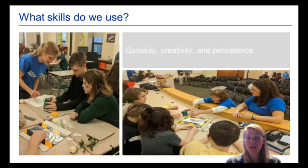So what skills do we use? Curiosity, creativity, and persistence. Persistence is a key item. Don't ever give up. Rarely do I ever get it right the first time. It's that persistence in trying again, over and over again, until you achieve what you set out to achieve. And that continuous drive will help make you become successful and help solve complex problems. So persistence is a huge part of it.